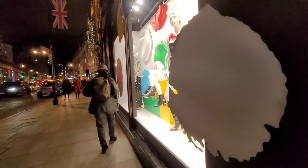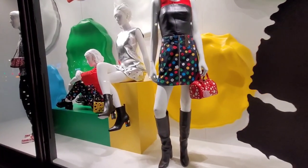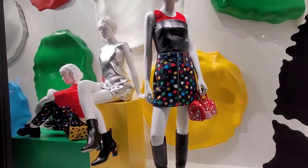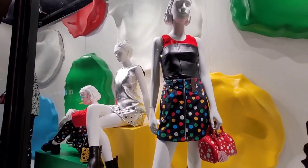They were used as little sleeping vessels, dollhouses for their miniature dolls, who I believe are called Francis and what was the other? Marianne. So very, very cute.